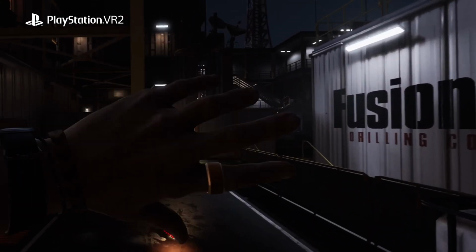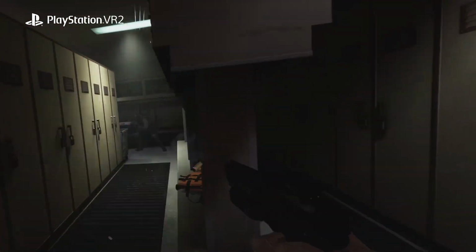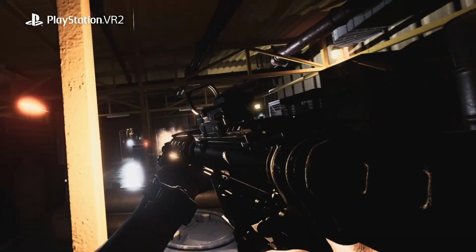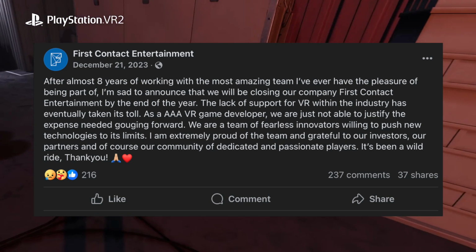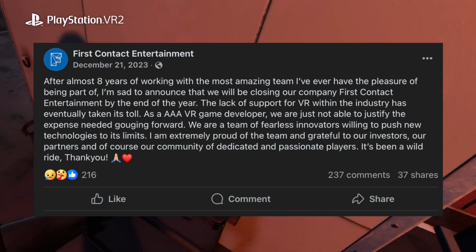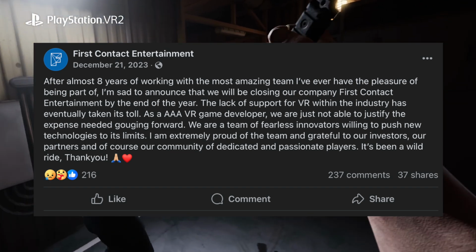On the PlayStation VR, Firewall Zero Hour was a surprise hit. The game was praised with overall positive reviews. Firewall Ultra, not so much. What's even worse is that its developer, First Contact Entertainment, shut down not so long after. This wasn't because of the game or its performance, but rather a lack of support for VR within the industry.